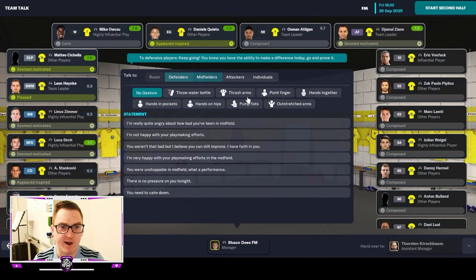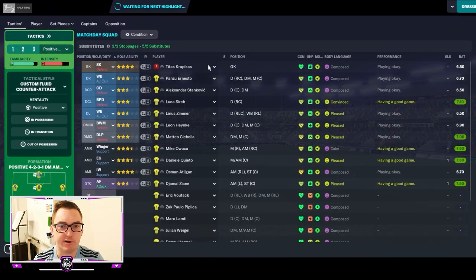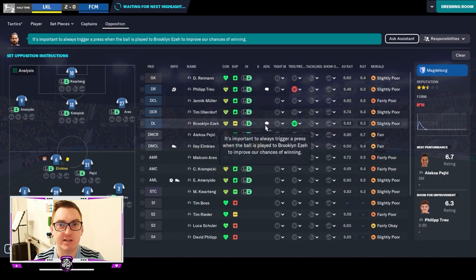Obviously, the 4-2-3-1 looking a bit more solid defensively. Don't think we need to make any changes here at halftime. Everyone playing decently. We'll get things back underway with a two-goal buffer.